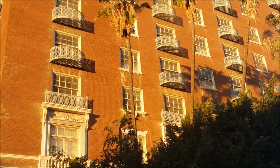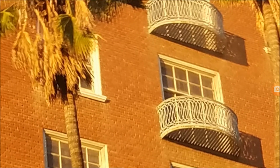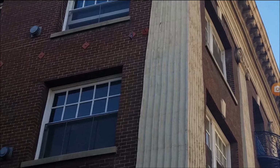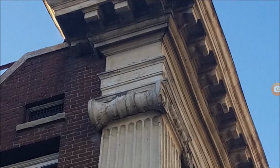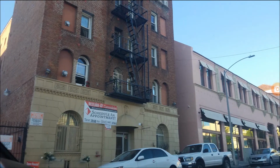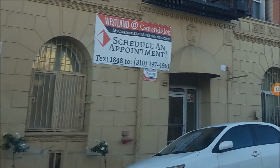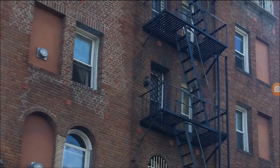This is just a huge red brick building. This one has columns and the teeth. Here we can see something that we would see on a lot of buildings. And then the top of it here is all brick.